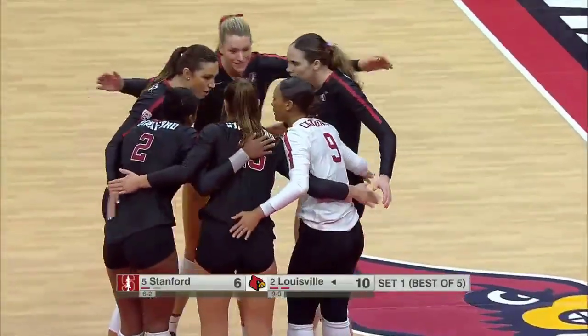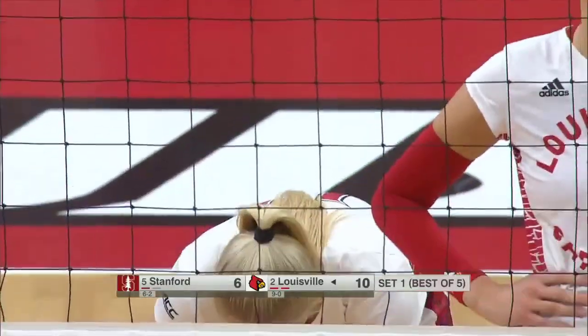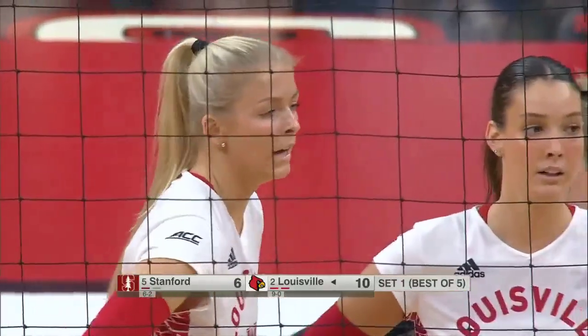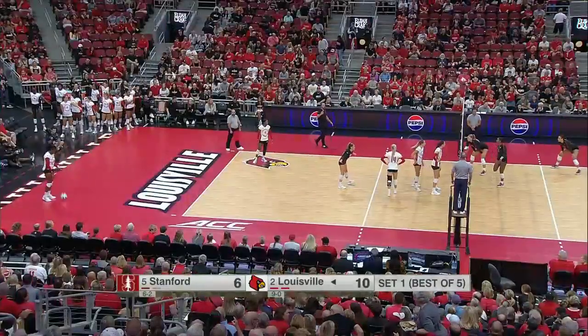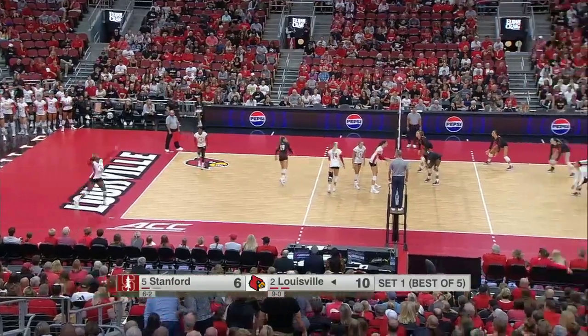And that's, I think, what's missing on the side of Stanford, those block touches to be able to run that transition offense. They're not really getting that first touch. That first contact, like you had mentioned, is fine. They're just needing to make sure that they're getting those quality block touches as well.